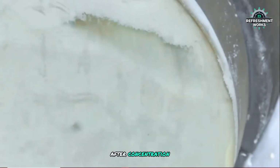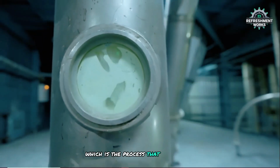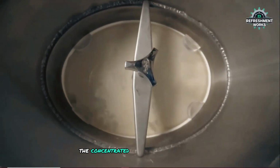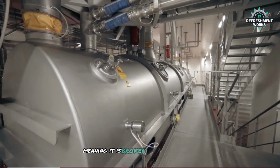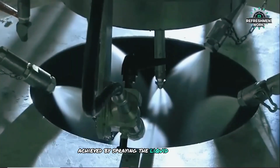After concentration, the milk concentrate is subjected to spray drying, which is the process that transforms the concentrated liquid into powdered milk. The concentrated milk is first fed into a chamber where it is atomized, meaning it is broken down into small droplets. This is typically achieved by spraying the liquid through a nozzle.